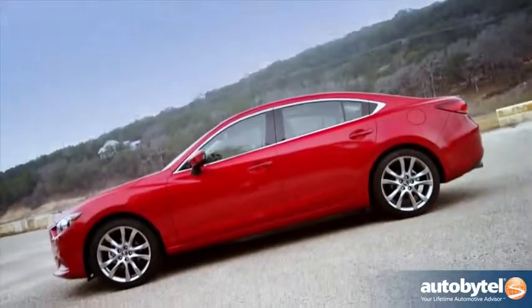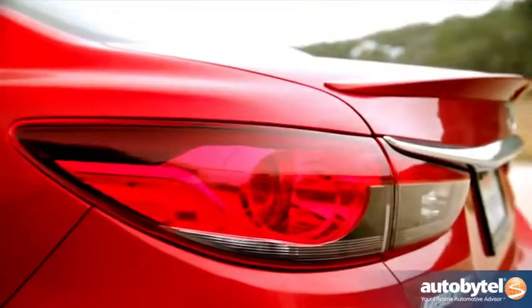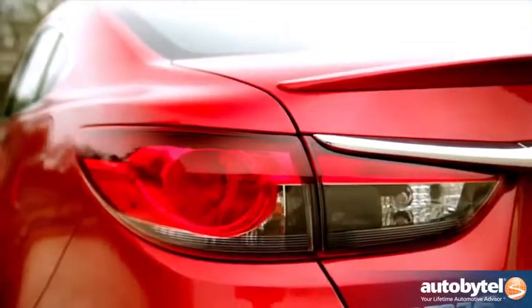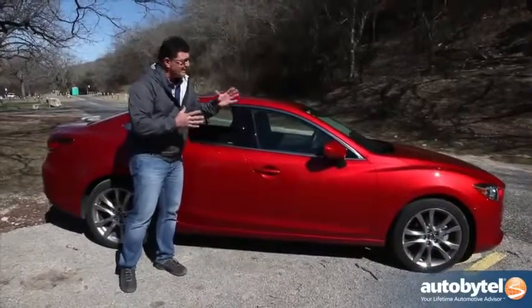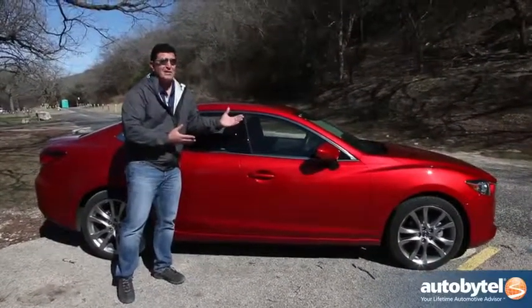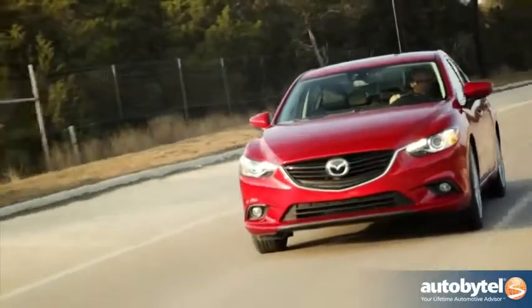In recent years, there's been a big push for cab forward design, moving everything forward, but Mazda has noticed that a lot of the luxury cars, the premium cars, have a cab rearward look about them, and guess what? They've done that. They've really stretched the sheet metal here. It's very sporty, it's very elegant. It doesn't look like a $22,000 car, but guess what? It is.